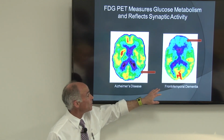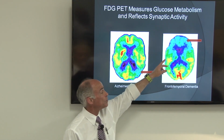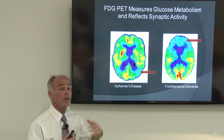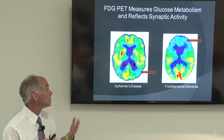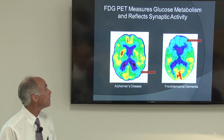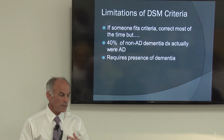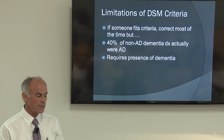On the other hand, in frontal temporal dementia, it's totally the opposite. Here, the decrease in activity is all in the front of the brain. And so this PET scan can help us differentiate the two disorders. And you can see they're just entirely different. Now, if we do this type of testing, there are certain limitations.